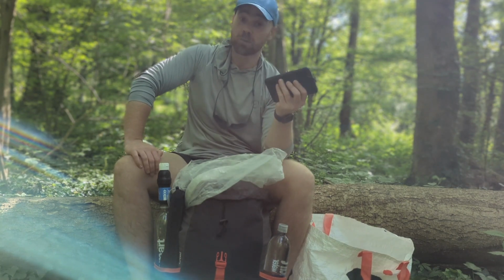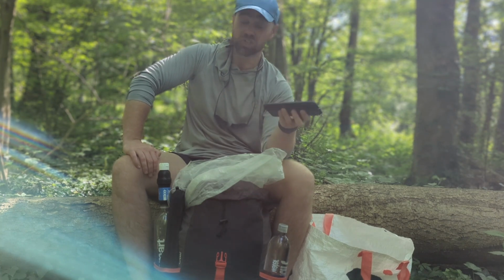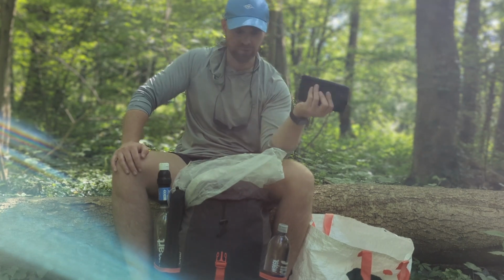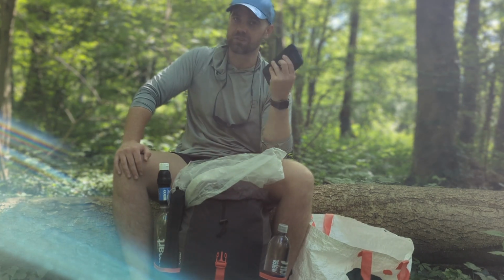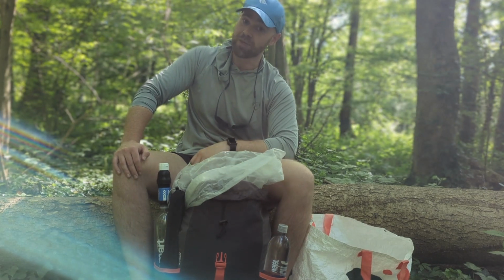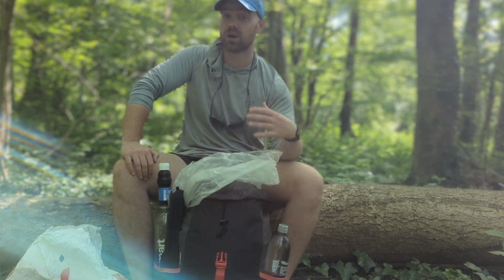My battery pack goes on top of all of this. It means that I have easy access to it when I want to be able to walk and charge. This will go inside its own little Ziploc bag. I seem to have just misplaced it, but just for extra security from the elements, that will go inside its Ziploc bag, and that goes on the top there. And that is everything which goes inside the main compartment of my backpack.